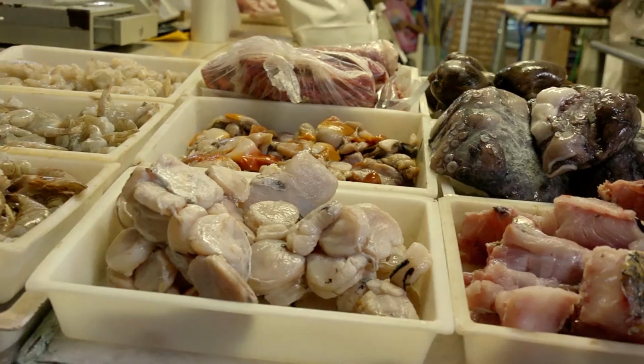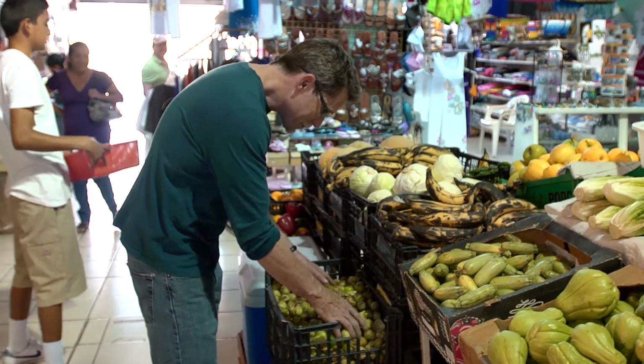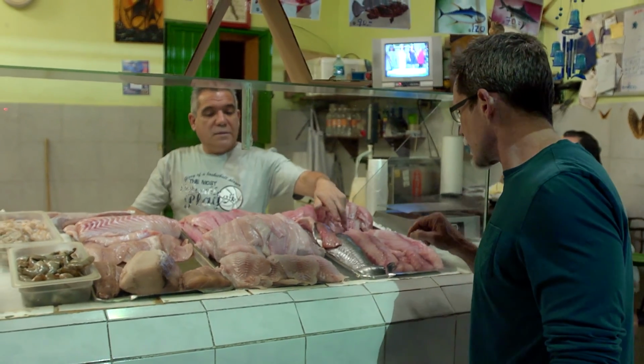When you want the real everyday food of the people, whether you're in Mexico or anywhere, you can't do much better than searching out a market. I mean, first of all, you're going to find all the ingredients that everybody's cooking with, and you're likely to find some prepared foods too.